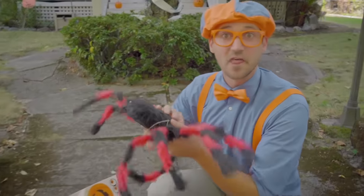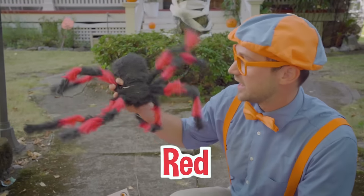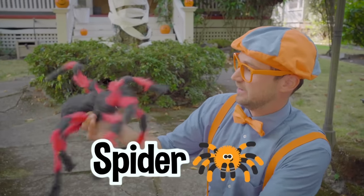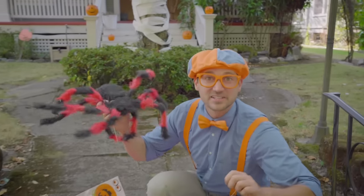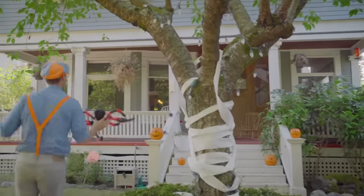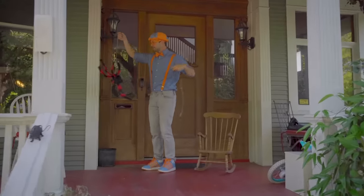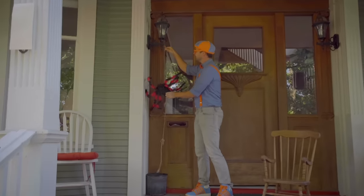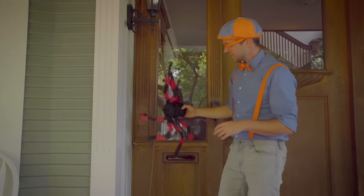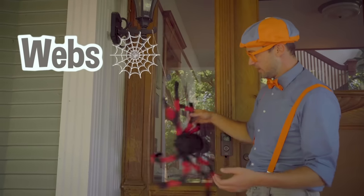Whoa, I bet you were wondering what this is, huh? Whoa, it's black and red. Whoa, it looks like a big scary spider. Whoa! All right, let's go find the perfect place for it. This is gonna be a great decoration. Whoa! I found the perfect place! Yeah! Look, it's dangling, just like how spiders dangle from their webs. Whoa! Whee!